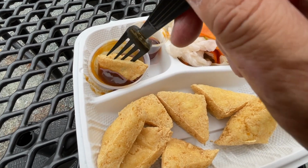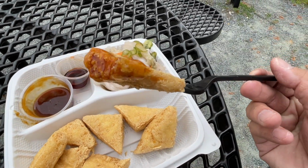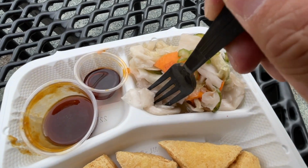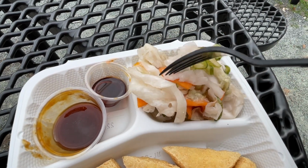This sauce is kind of brownish and a slight kind of reddish hue to it. I don't know what kind of sauce this is. Oh, let me get some more of that sauce. I don't know what it is. I'm poking and dipping another piece. Okay. Wow. There's a slight sweet tinge to it, but it's more savory. It's like some sort of teriyaki sauce or something like that. I'm not familiar with that flavor, really.